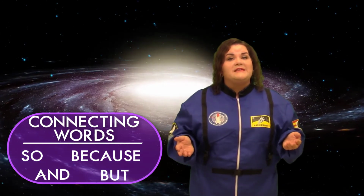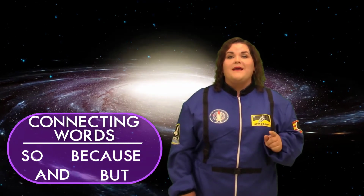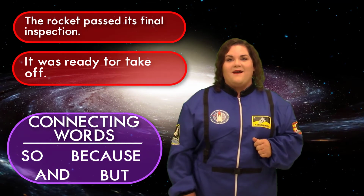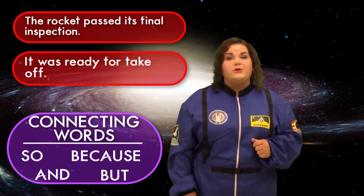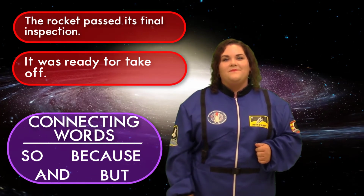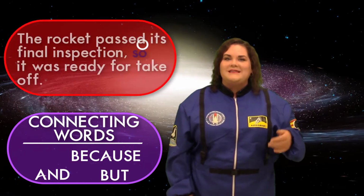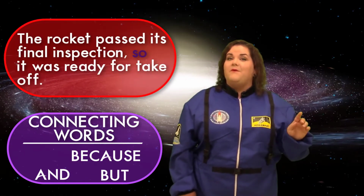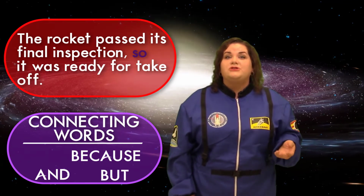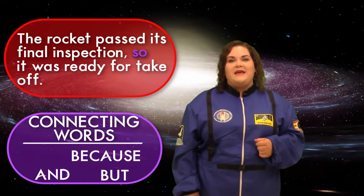Take these two sentences for example. The rocket passed its final inspection. It was ready for takeoff. What connecting word would you use to connect those two ideas? Did you say so? You're exactly right. Listen to how it would sound. The rocket passed its final inspection, so it was ready for takeoff.